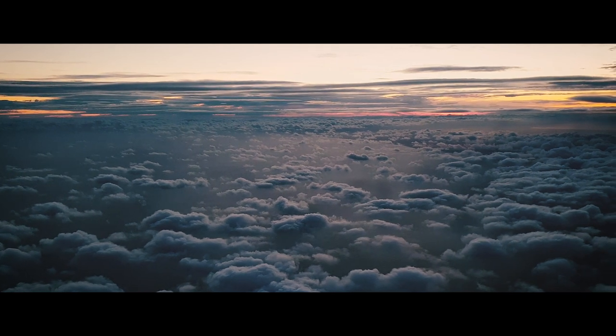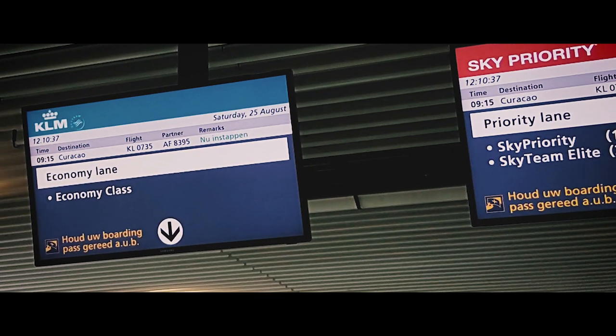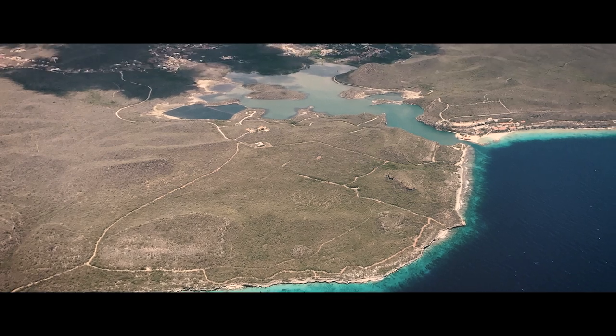The plane ticket, we flew with KLM from Frankfurt to Curacao over Amsterdam. That was $965 per person. So in total, that's $1,930. You can get it a lot cheaper if you book earlier in advance.